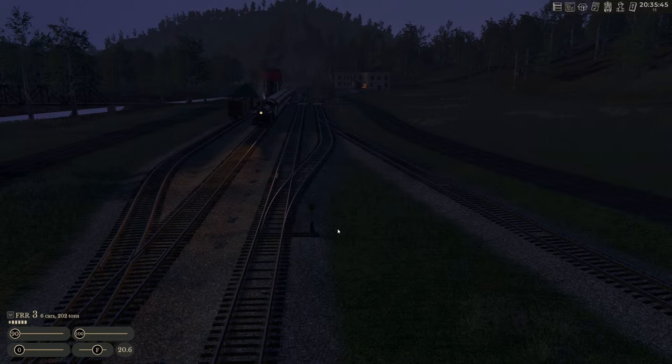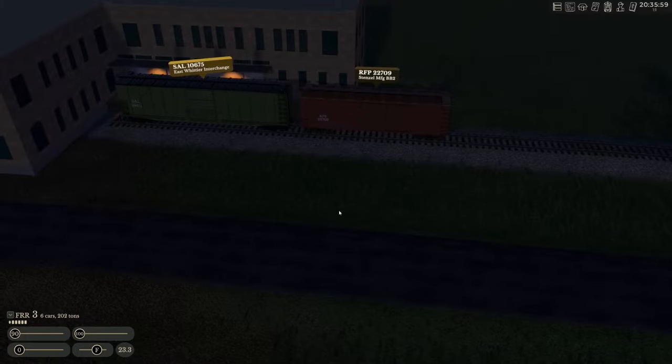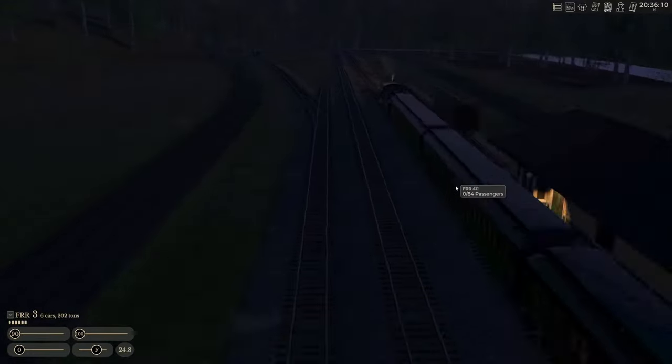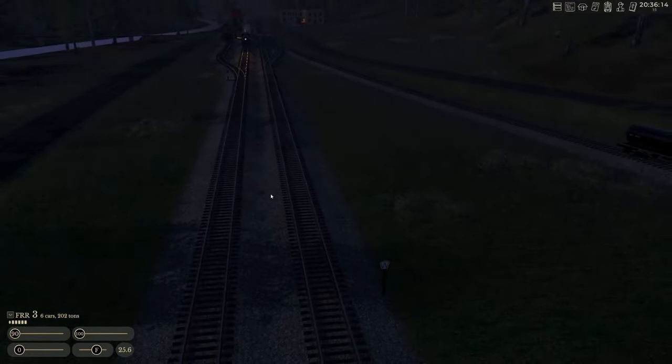Okay, we're going to have to grab those guys, and I have to run around those guys. Which one am I picking up here? That one, naturally. So yeah, I want to stop short so I have room to work. So we'll have them stop like down here.